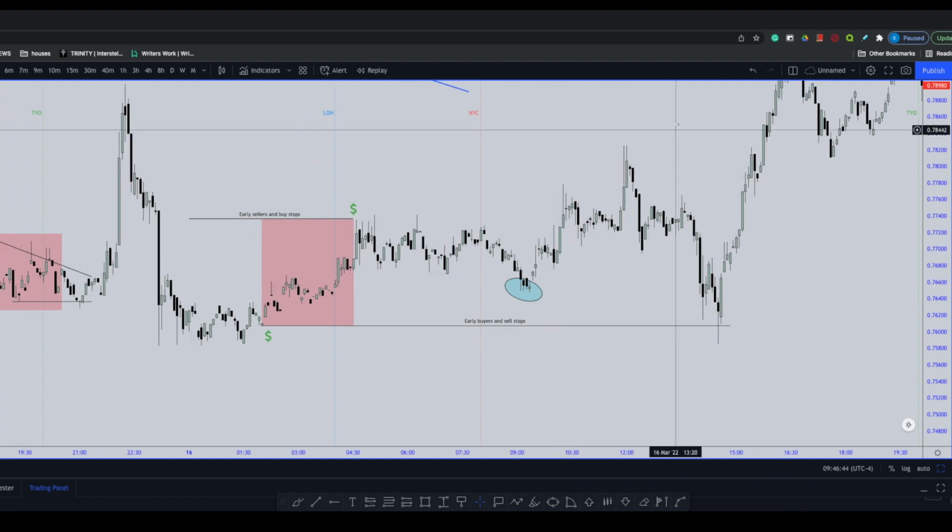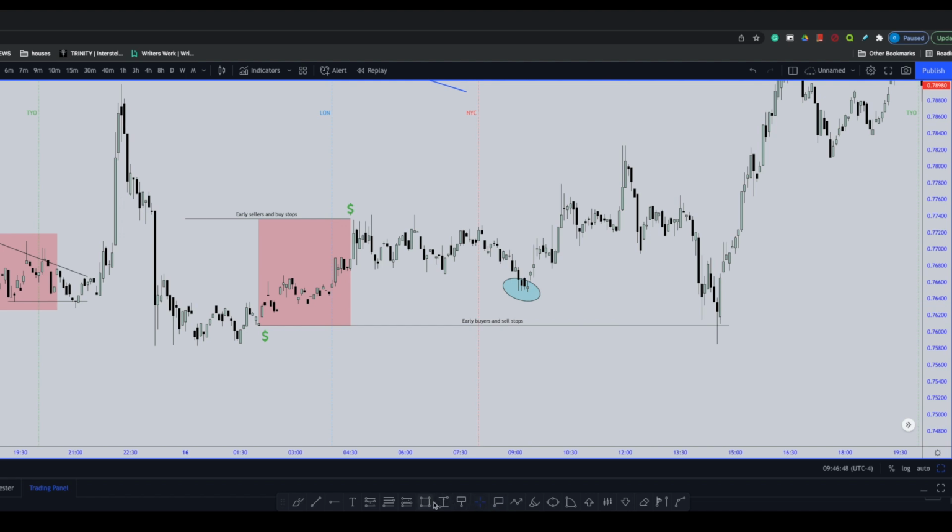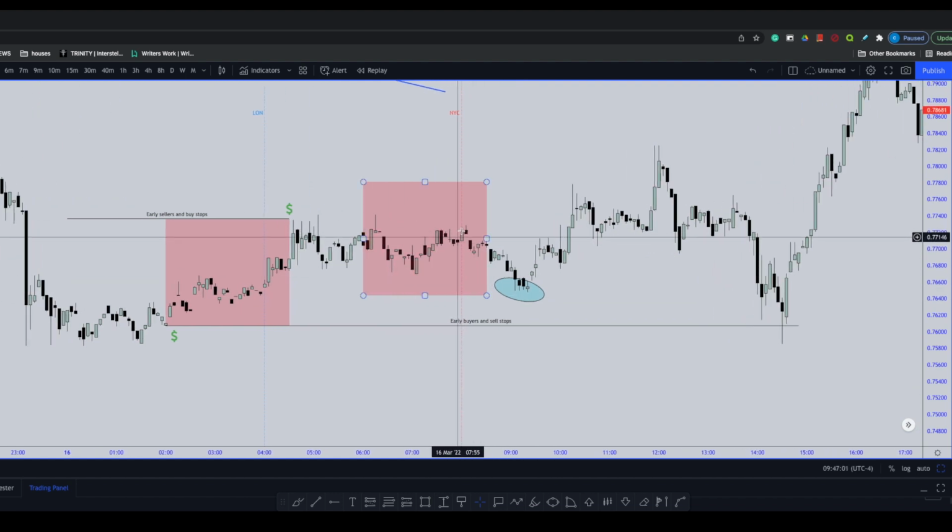But what was this for? What was this move for? Again, if we highlight the manipulation window, 8:30 a.m. to 6 a.m., look at this stuff that I'm showing you guys. This is insane. If you guys are not paying attention, you need to pay attention. What do we see in this area? If you can identify it, you're getting good.